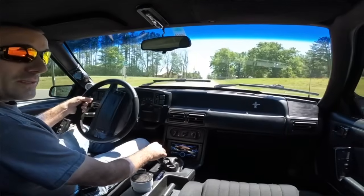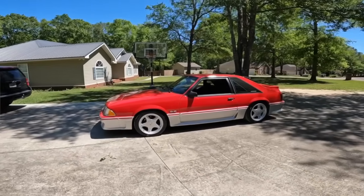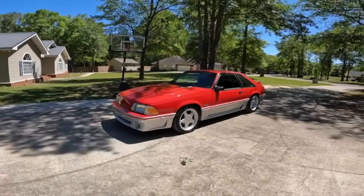It's a stock bottom end car with one thing, right, which is a supercharger and a B cam. It's got a stock intake on it, stock lower with a Hartman upper, and it makes gobs of power. So would I change anything? Yes and no. I think it's the ultimate setup on a budget. Now, I know superchargers are not cheap. I get that, guys, but hear me out. If you're on a budget, I still think the supercharged stock bottom end route is the best, right?